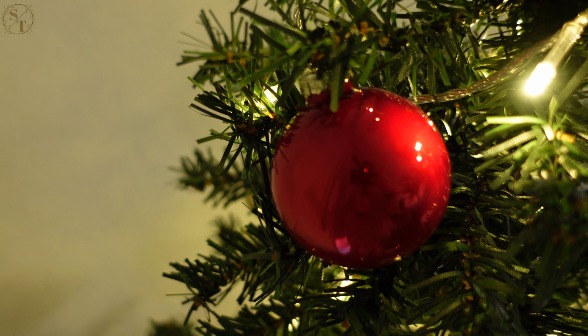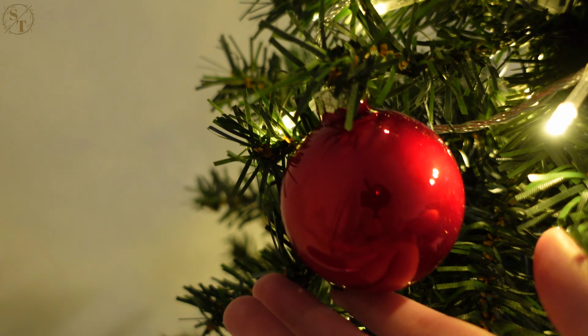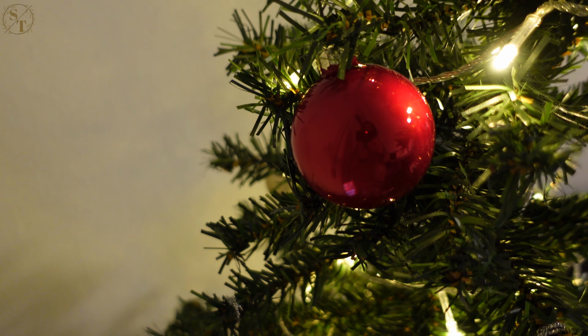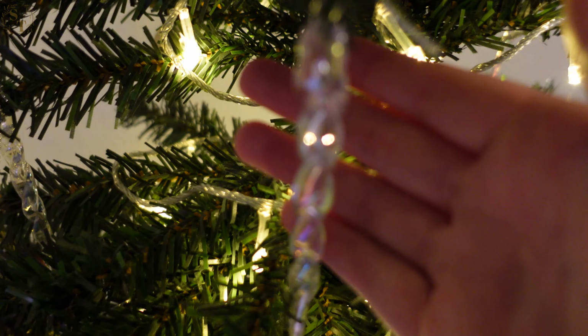So the pack of the red ornaments, it came with 12 of them, and it was different shades of red, 2 different shades. One was a brighter red, and then the other one was a burgundy, but I really liked them. And they were only 4 euros, so I thought it was a good price. Normally I do pick up the cheaper ones, but I really liked these, so I decided to pick them up. And then I also got some icicles to go with it.